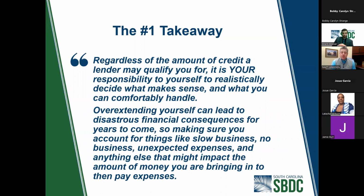So if I had to leave you with one takeaway on this, regardless of the amount of credit a lender may qualify you for, it is your responsibility as the business owner to really have a realistic understanding of what makes sense for you and what makes sense for your situation. If you overextend yourself, it can cause disastrous financial consequences.